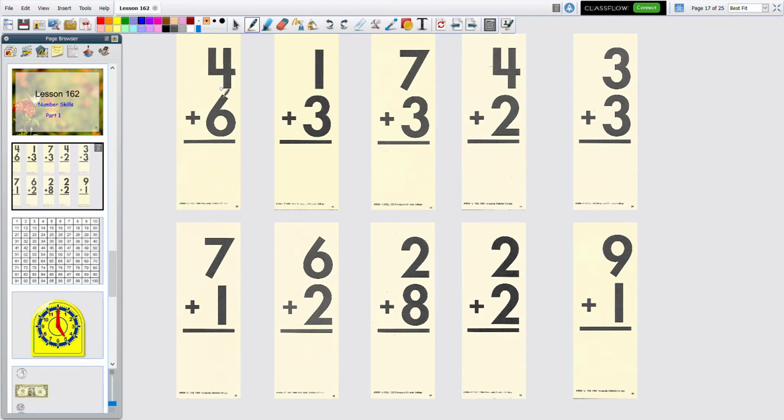So I'm going to put dots here. Okay, are you ready? 6, 7, 8, 9, 10. So that one would be 10. Let's go to the next one. We have 3 is the big number. What's one more? The next number would be 4.